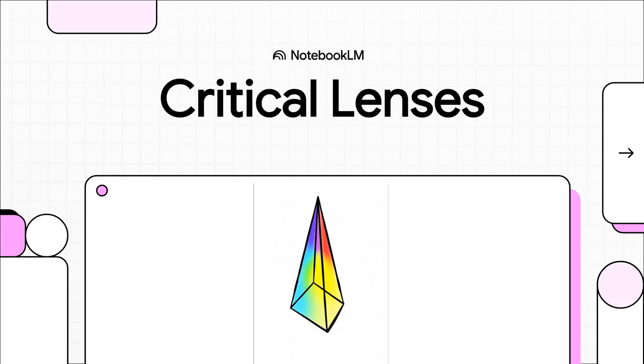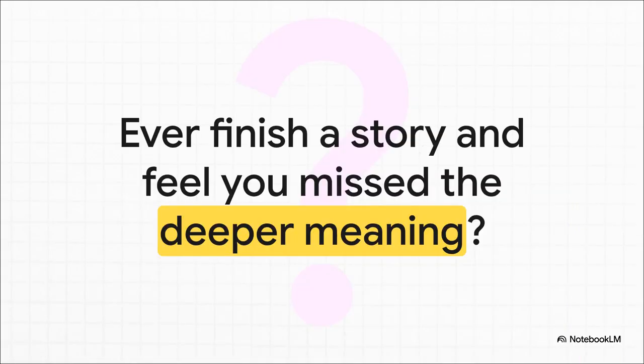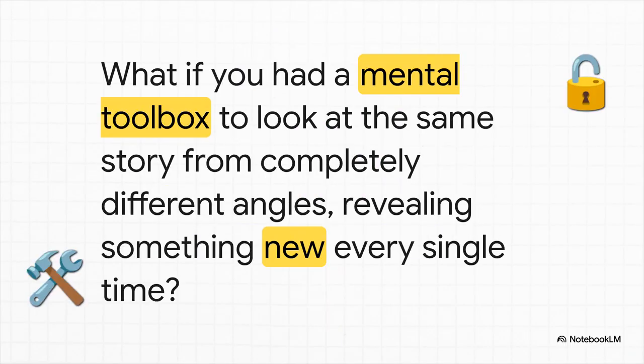It's that nagging feeling, right? You close the book, the credits roll, and you think, okay, that was great, but I feel like I missed something. You can just sense there's more beneath the surface. What if you could actually pinpoint what that something more is? Well, that's where this idea of a mental toolbox comes into play.